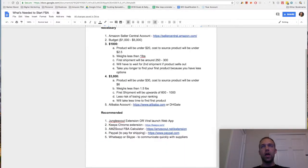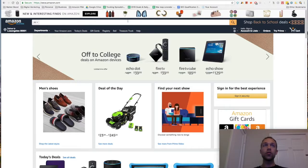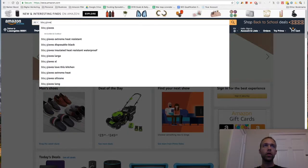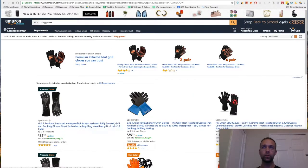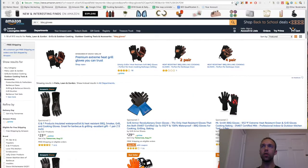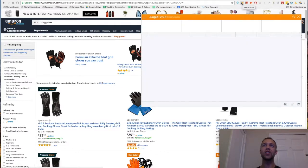So the Jungle Scout extension is really, really useful as well. So let's just do barbecue gloves. They're both Chrome extensions. So I like to have both. I like to have access to both.